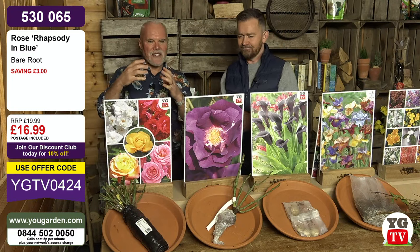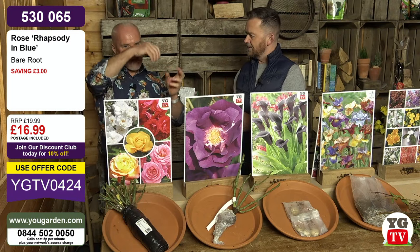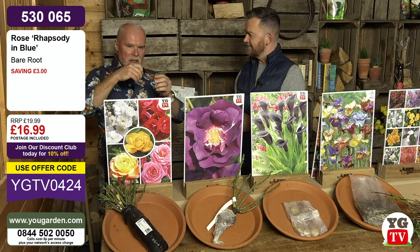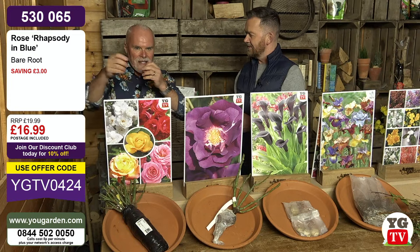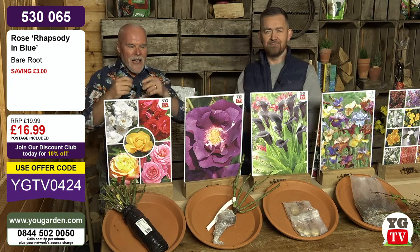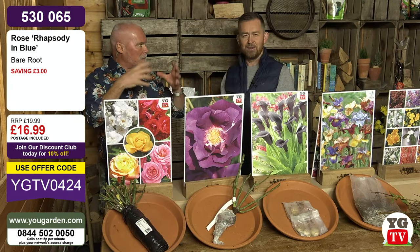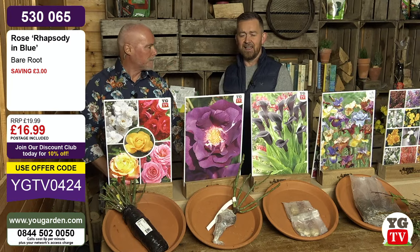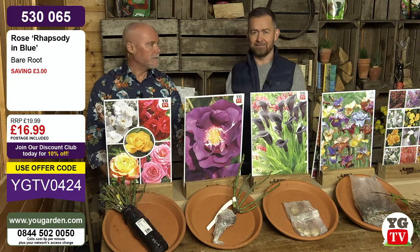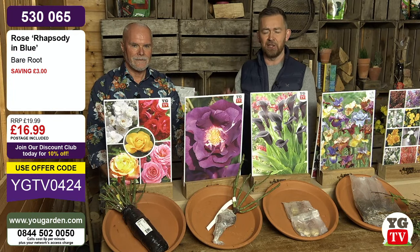What that mycorrhiza actually does is create a nutrient highway between the ground and the rose itself. It's almost like the mycorrhiza is helping to transport the minerals from the ground into the rose, and then the mycorrhiza also benefits from the rose itself. So it's like a symbiotic relationship. It really gets that rose off to the best start in life that it can, and gives it a lifetime of benefits. So that's a rose rhapsody in blue.